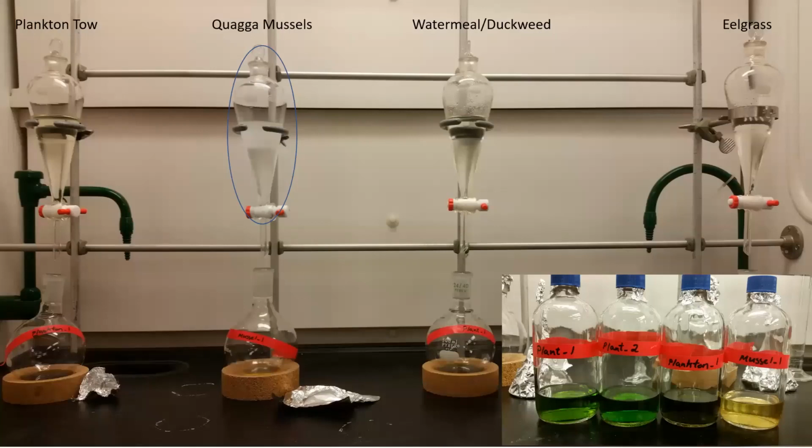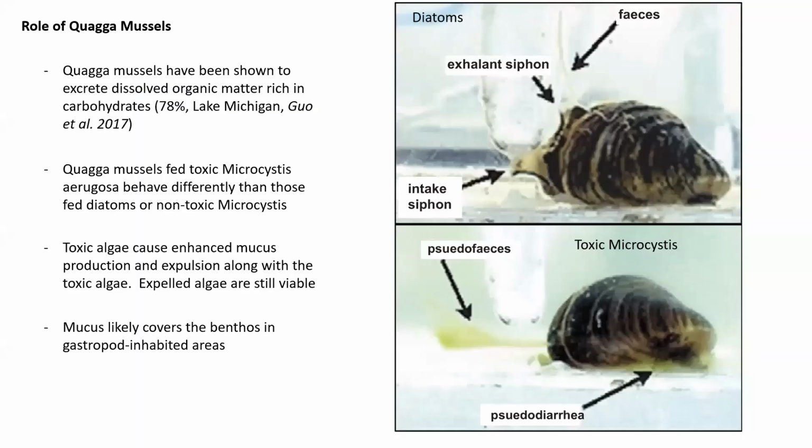Now, the quagga mussels, as we already know, are responsible for the, over time, increasing concentrations of microcystis in the lake. The mussels eat other types of algae. The mussels are constantly filtering the lake, and they're eating the diatoms, they're eating other types of algae, and they spit the microcystis back out. So when you think about the time scales that they filter the whole lake, you selectively get microcystis over time.